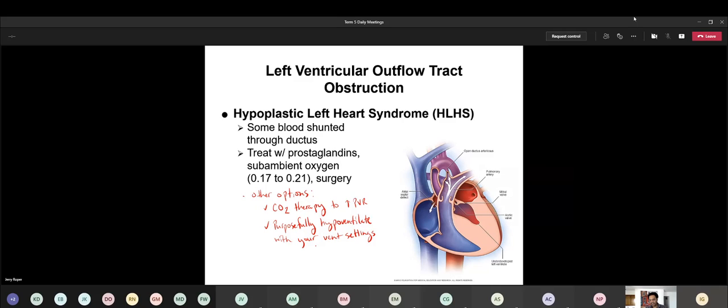And what else could we do? We could definitely do CO2 therapy. We could hypoventilate. And then, of course, if all else fails, they would have to be scheduled for surgery to fix it, especially if it's multiple issues. And it's not just the aortic valve that's being affected that's causing the obstruction to blood flow, or it's not just that the left ventricle is the problem. So they would probably have to go in and do some surgery. It would probably require multiple surgeries as well.